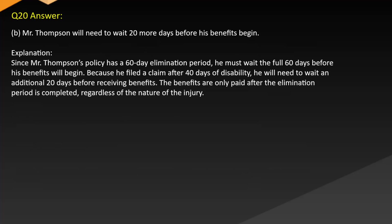Answer B. Mr. Thompson will need to wait 20 more days before his benefits begin. Explanation. Since Mr. Thompson's policy has a 60-day elimination period, he must wait the full 60 days before his benefits will begin. Because he filed a claim after 40 days of disability, he will need to wait an additional 20 days before receiving benefits. The benefits are only paid after the elimination period is completed, regardless of the nature of the injury.